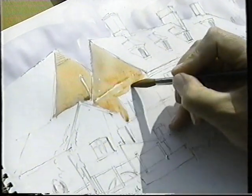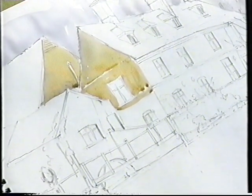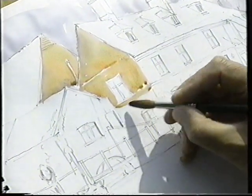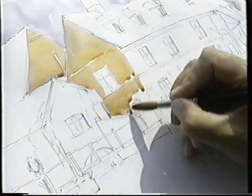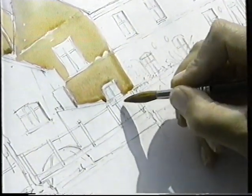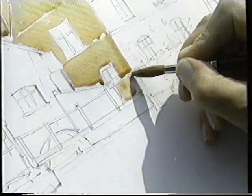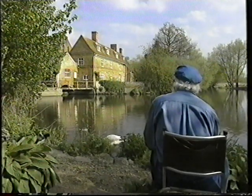And I mustn't go over the window frames. Do it quite freely. This isn't something where you're worrying about it. Just don't try and keep exactly to the edges, that's the edges of the buildings and the shapes. Be reasonably free and confident with it. I must paint in the chimney pots.